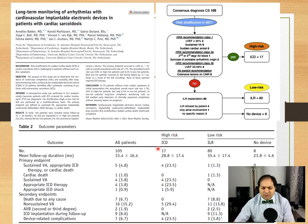And out of all of these 105 patients, 5 patients, about 4.8%, developed the primary endpoint. One had a cardiac death, in the loop recorder group, and the cardiac death was because of RV failure, so not related to arrhythmia. And there were 4 patients in the ICD group that had a sustained arrhythmia and received appropriate ICD therapy, and 1 patient got an appropriate ICD shock.